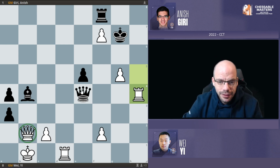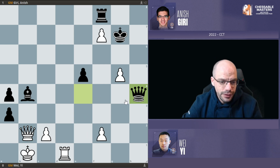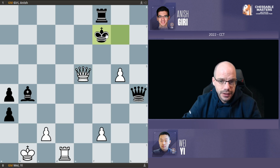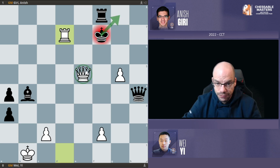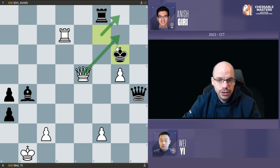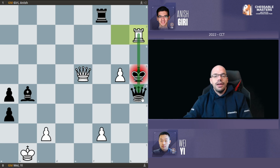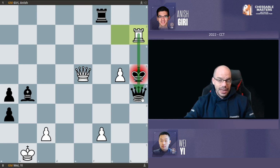And if black plays something other than queen e2, which is the only move to stay in the game, such as queen takes h4, then after queen takes e5, it is all over red rover. After king takes rook d7, check. If the king goes back to g8, we have got mate. And after king g6, the worst case scenario is that we check the queen down and win the game again.